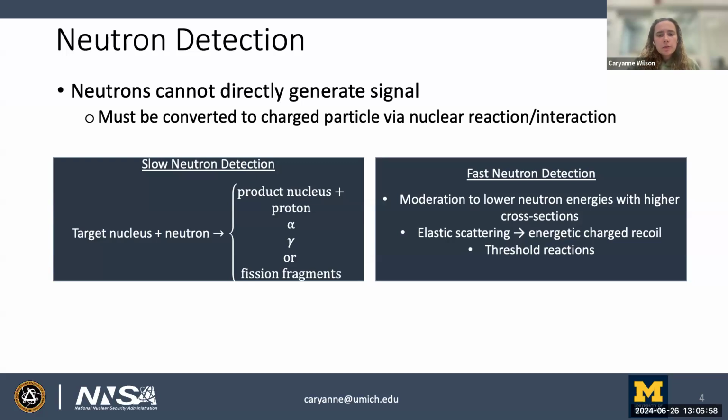So what we have to do with neutrons is they need to interact in the detector material in a manner that causes ionization. Slow neutron detection is typically done with absorption reactions. The neutron will be absorbed and a nuclear reaction will occur, and this will transmute the target nucleus into a product nucleus, and then you get a proton, an alpha, a gamma, or if it's fission, you'll get fission fragments and more neutrons.